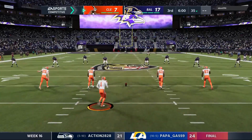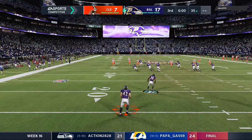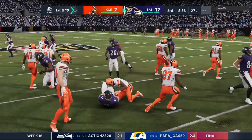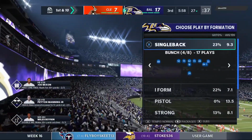The Ravens ready to receive it, and they've got the lead as well as we resume play in the second half. And a short kick taken at about the 16. And a decent return out to the 27-yard line. At their own 27-yard line.